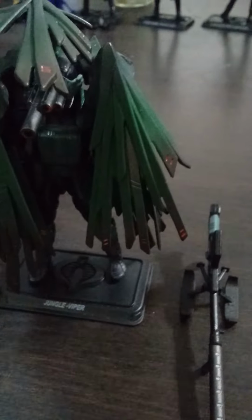So let's take a look at our Jungle Viper completely equipped in his jungle camouflage mode. And here's Jungle Viper fully camouflaged. If you set him up in the display, if you got a special room in your house for a war room, he is very, very highly decorated. He can be lost in it. But this is him in his battle gear and all camouflaged.